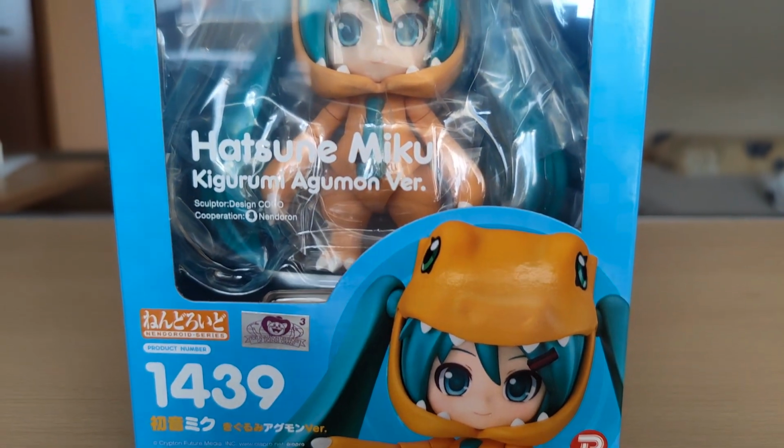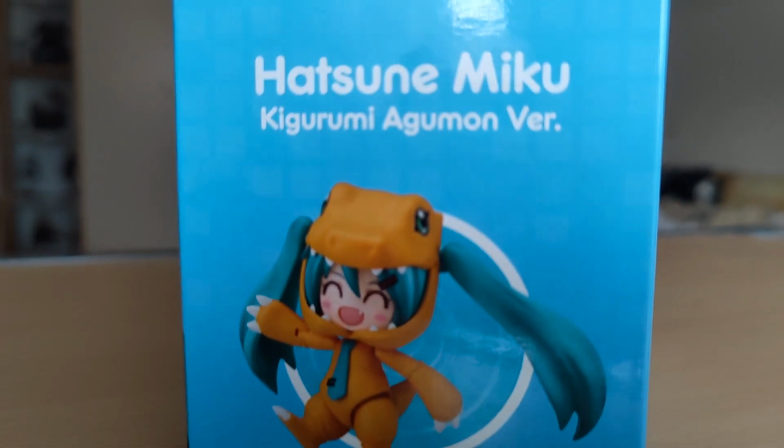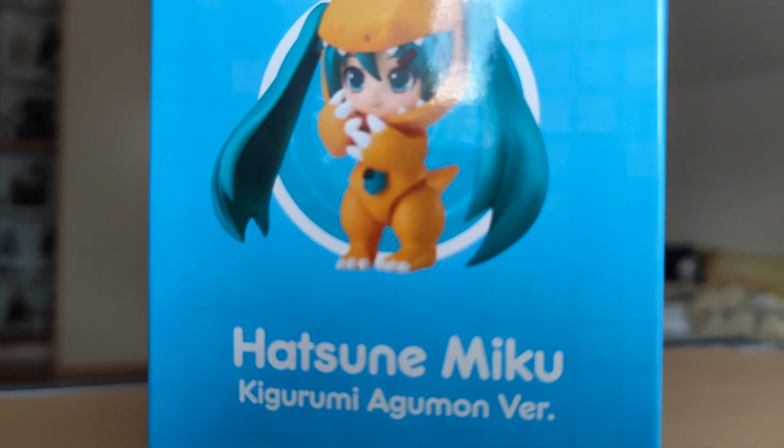So this one was made for the 20th anniversary of Digimon and features Hatsune Miku dressed up looking like an Agumon. As Digimon was a big part of my childhood, it was a no-brainer for me to get this Nendoroid.